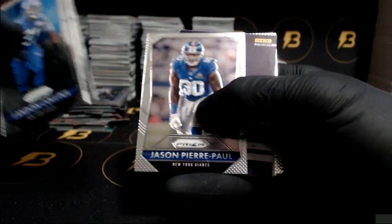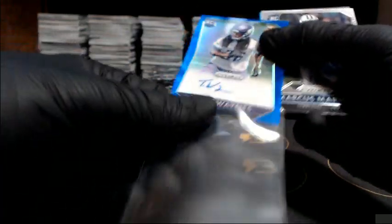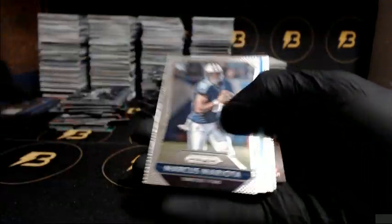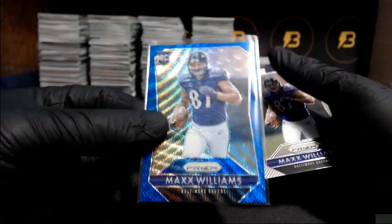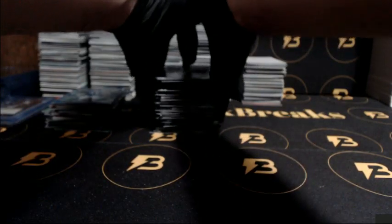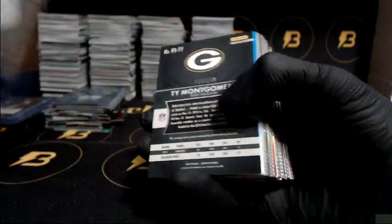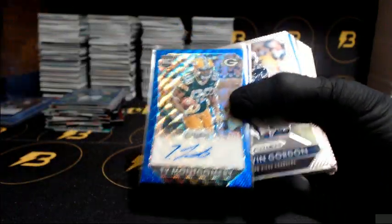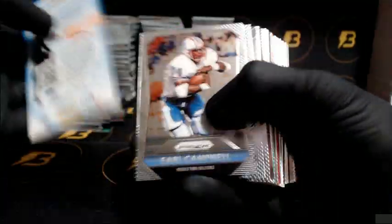Terrence Williams. And nice, Trey Waynes for the Vikings to 99. Mariota, rookie. And Max Williams to 150, Blue Wave. We got Ty Montgomery to 100, going out to the Packers, Blue Wave. Melvin Gordon, rookie.